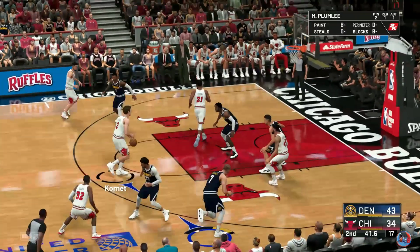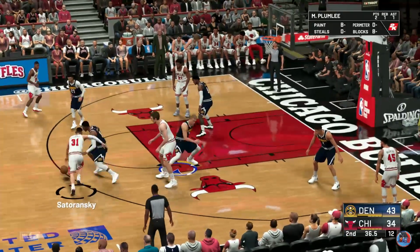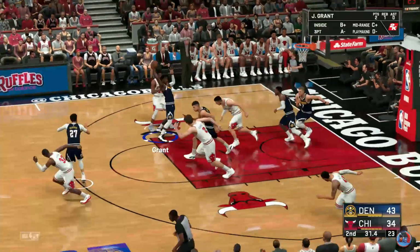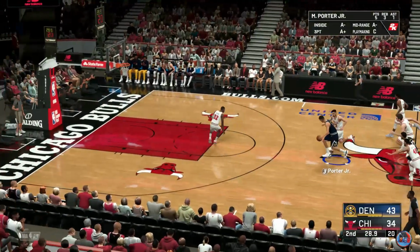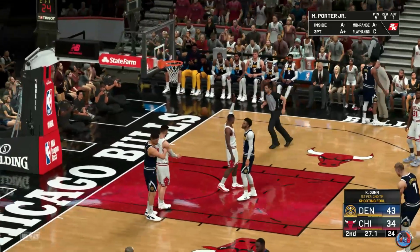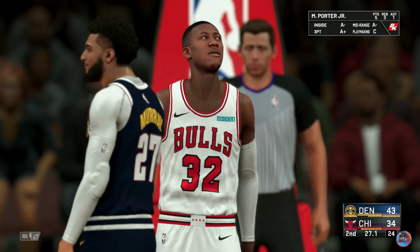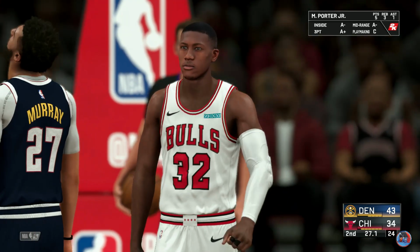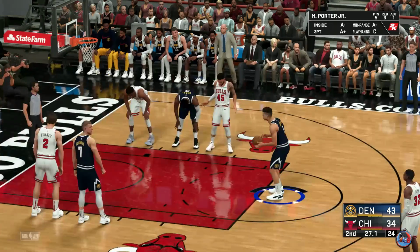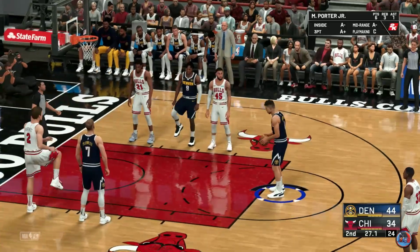Now, here's Dunn. Here's Kornet. The pass to Satoransky. Oh, that's blocked. And now the Nuggets fast break. Here's Porter. 2 free throws coming up, and they call the shooting foul. And this is a guy who just naturally draws fouls at a very high rate. That time, Porter takes him off the bounce. For Denver, they have made 3 free throws so far. Haven't missed any. And at the line last season, about 78% as a team. Pretty solid numbers.